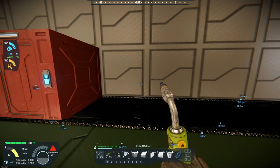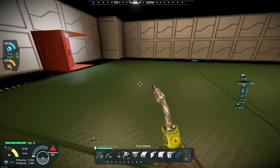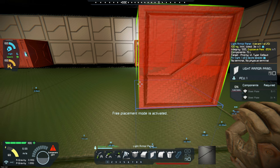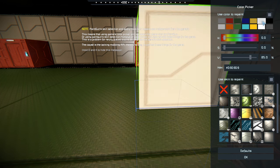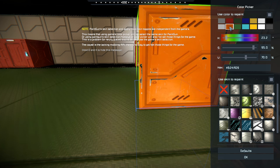I am going to put sinks with mirrors along here. And then I'm probably going to put some sort of barrier. What I'm thinking is something like this. Well, not in red. Let's change that. Maybe a lighter color, something like that. I don't know. That's not bad, I think.